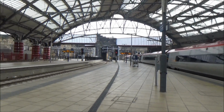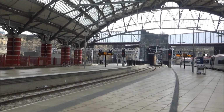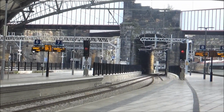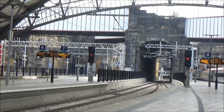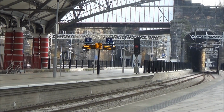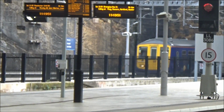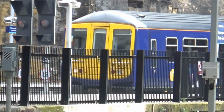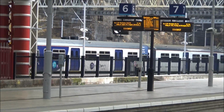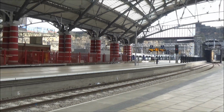Also terminating in is another 319, about to terminate in on the other side. 319 361, I believe it's 361. But anyway.